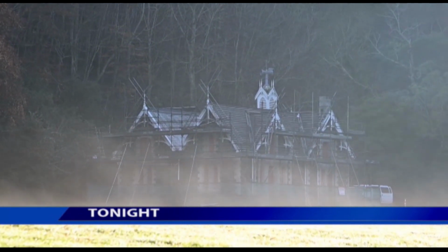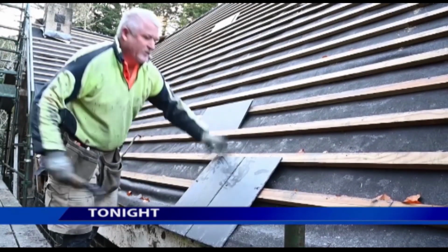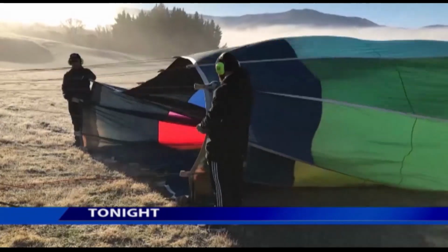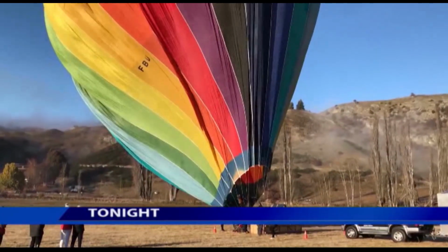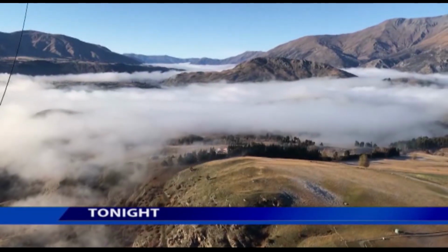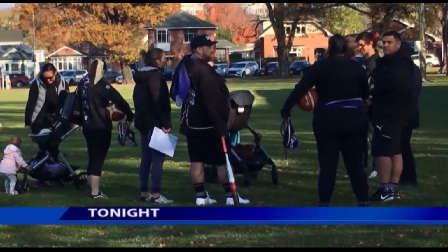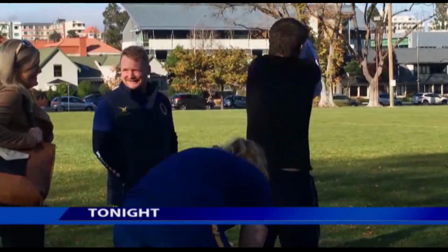Tonight on the South Today, work is underway on replacing the slate roof on a Category 1 listed Dunedin building. The long weekend brought tourism to the fore in the south, with some people taking to the skies. And grassroots rugby is set to begin again this month, governed by social distancing rules.